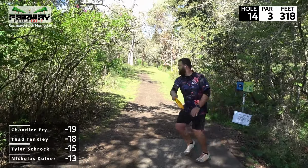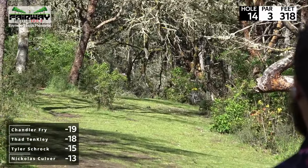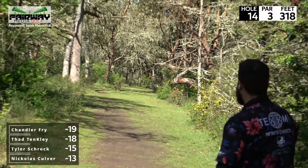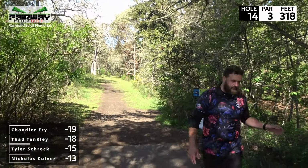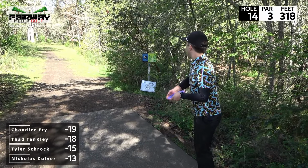Here's Chandler again with another Pathfinder. He had good luck on this hole the first round. This one's standing up and getting that late drift. Yeah, that disc is bread and butter. Almost an ace run from that one. Yeah. A good shot from him. Really good shot, really good angle.